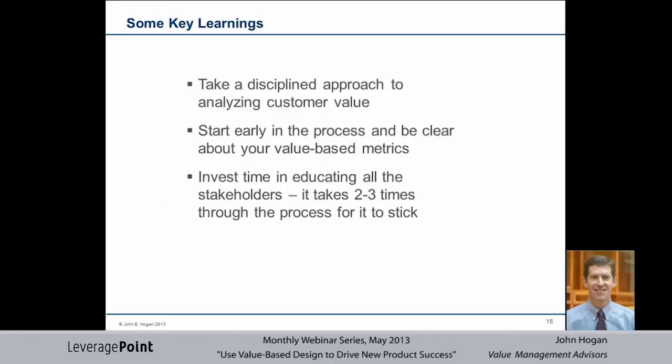So just a couple thoughts. I mean, we're close to the end of our time here. Just a couple of key learnings to take away. Number one is take a disciplined approach to analyzing customer value.